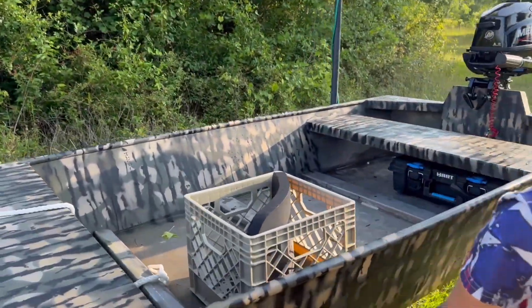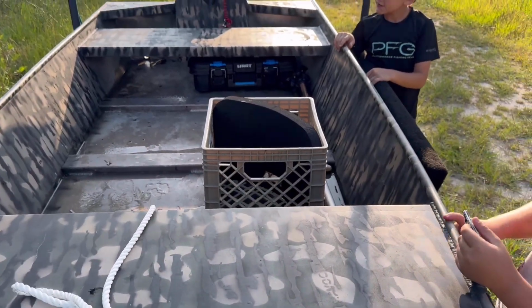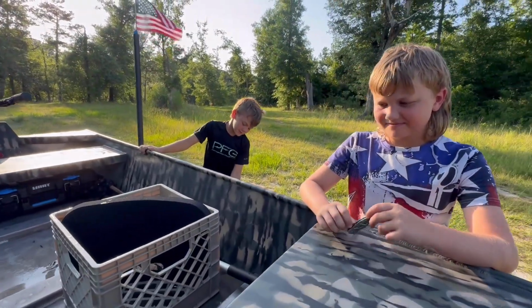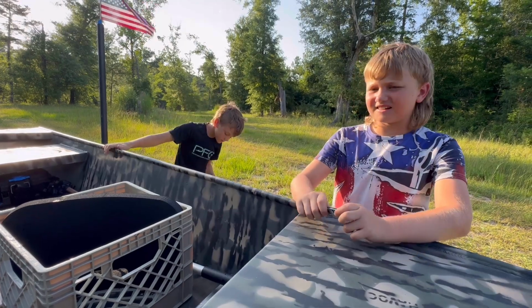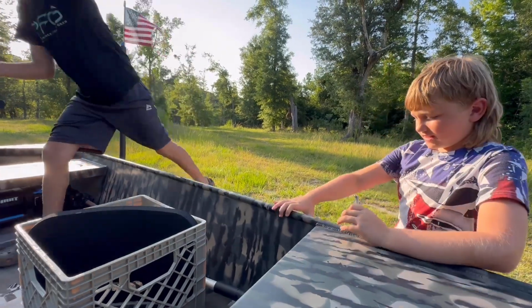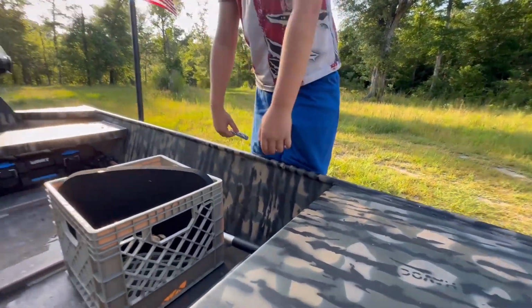So now what do we got to do? We got a bunch of stuff to put in this thing, don't we? Yeah, we have to put SmackDown rod holders in it. But those haven't came in yet. What else? We got to get our anchors. Anchor. Let's see. Rod rack. Yep, a rod holder and all.